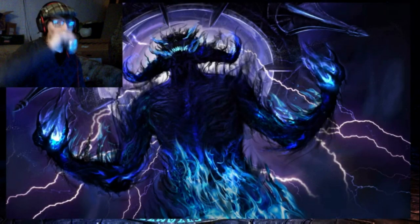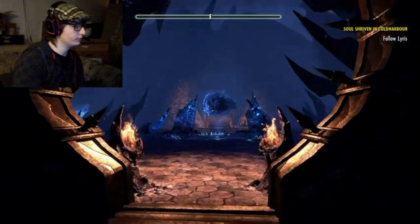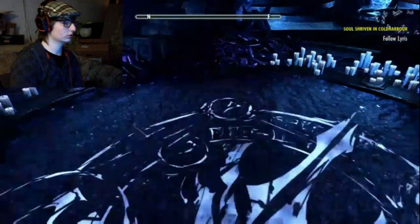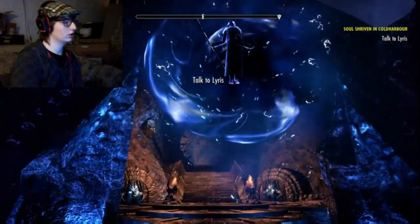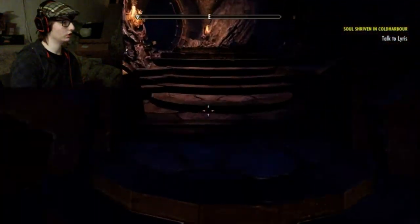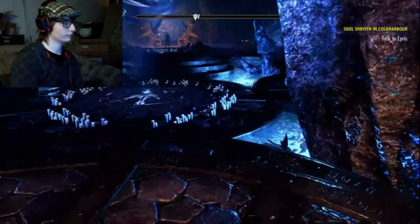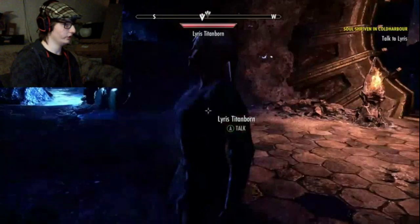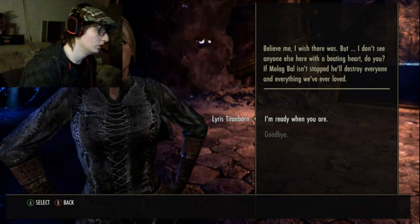Guy, this should be his cell. The Prophet's cage should be just ahead. Quickly now, we haven't much time. We made it here in one piece, and the Prophet looks unharmed. There's a trick, believe me, I wish there was, but I don't see anyone else here with a beating heart, do you? Once it's done.